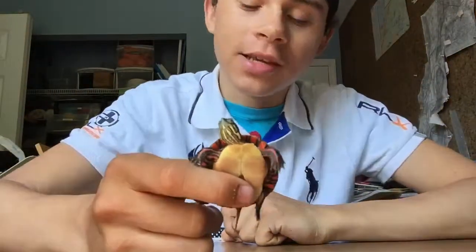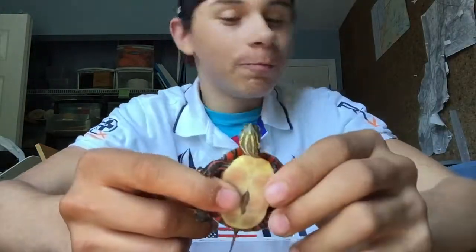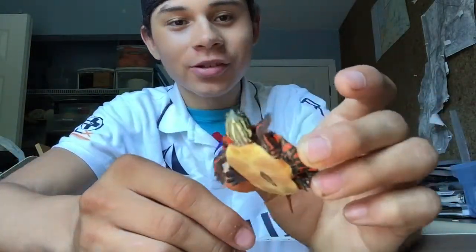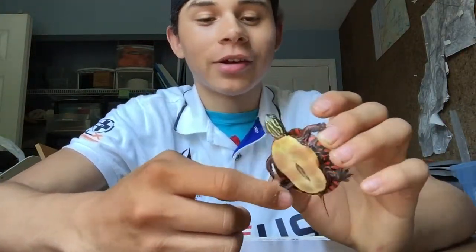Yes, the Midland painted turtle. This is a baby, a yearling, northern Midland painted turtle. A way you can tell it's a painted turtle is you flip over its shell, and you see all that bright red, sometimes orange. On the westerns, the whole bottom of their shell will be bright red.